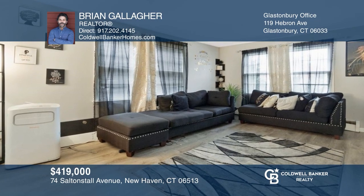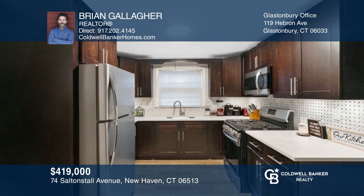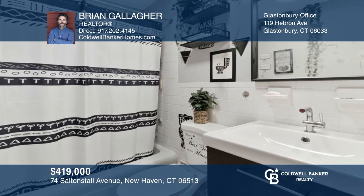4-unit property, all units are 1-bed, 1-bath layouts with 4 separate meters plus an oversized lot for tenants. For a private tour, call Brian Gallagher.